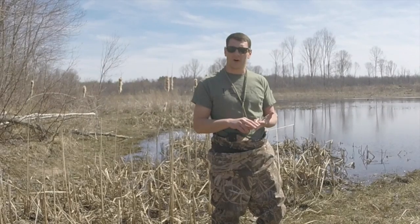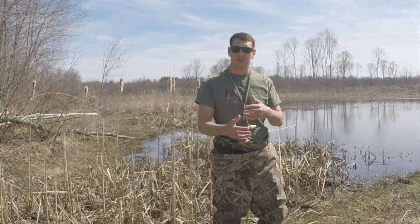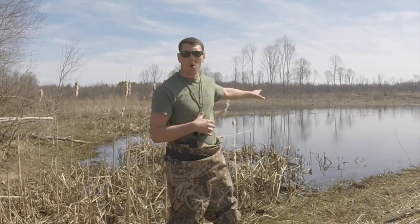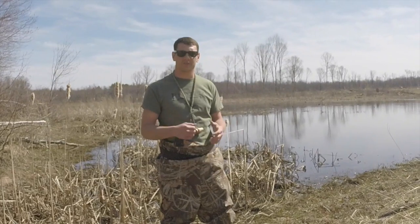You make it extremely fun and exciting for the puppy so that they can overcome their fear of buoyancy and how to swim. And throw a bumper out into the deeper water. Encourage them back to you. Grab the bumper, toss it back, and then go to shore and praise the heck out of them.